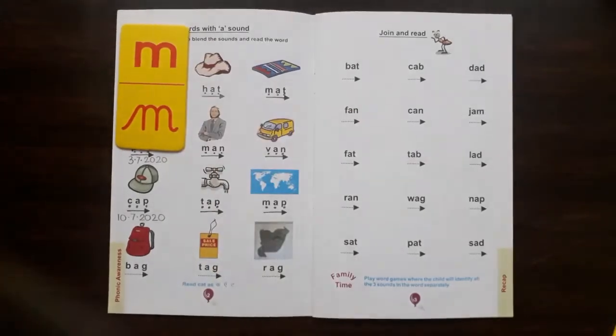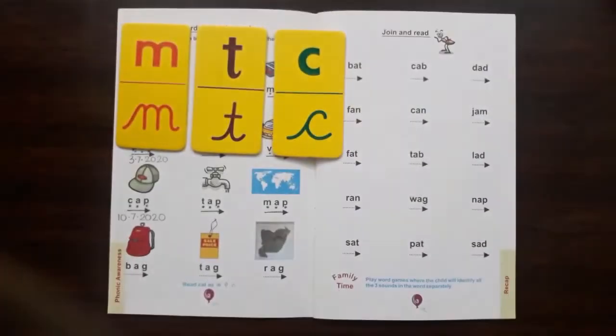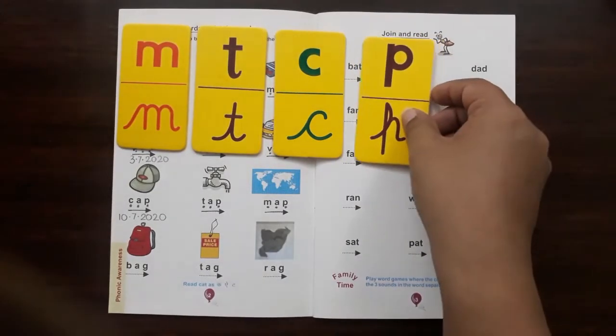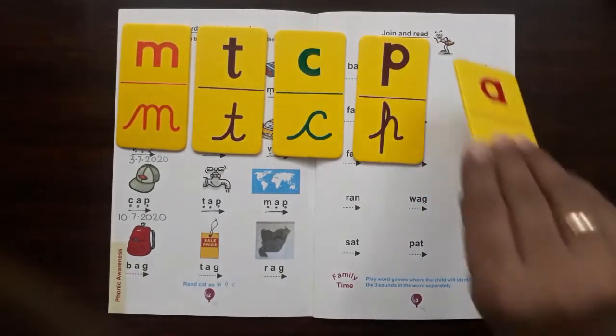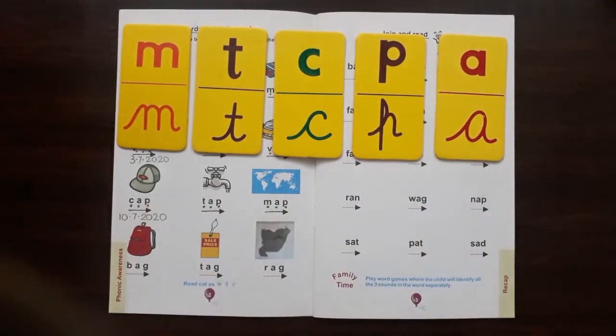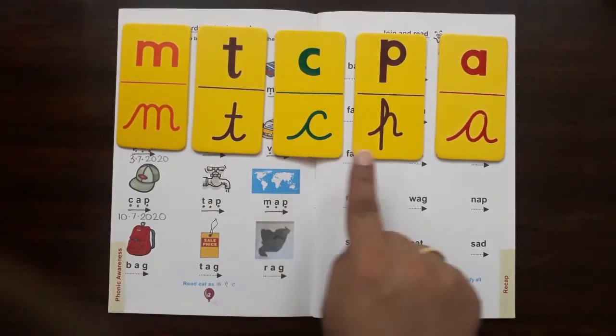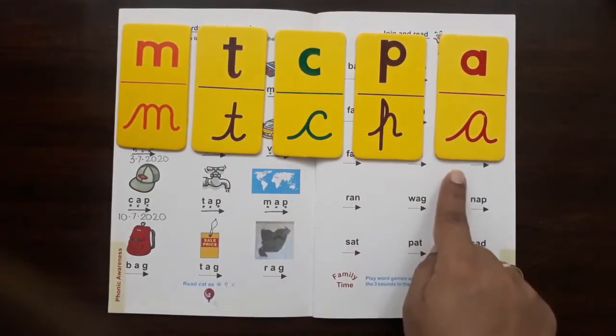M, T, K, P, and A. So you need 5 letter cards for today. M, T, K, P, and A.